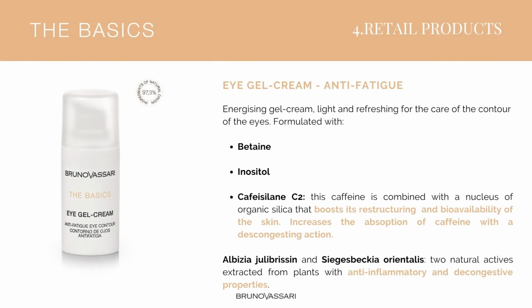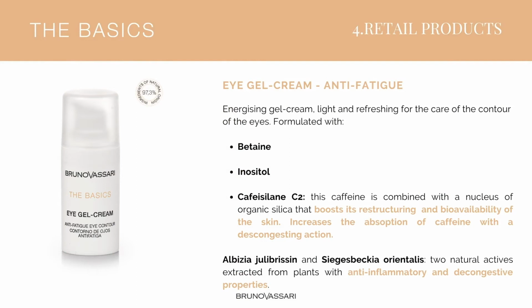Eye gel cream is an eye treatment suitable for all skin types. It's perfect for those looking for a basic moisturizing eye treatment, and it's ideal if you are looking for an anti-fatigue eye contour. In its formula, we will find betaine and inositol, the osmolytes, which are the main active ingredients of the line. And then we will also find another interesting active ingredient called cafe silane C2, which is a derivative of caffeine. This is a little bit more effective than normal caffeine because it has the ability to penetrate the skin in a faster way, so it provides quicker and better results.